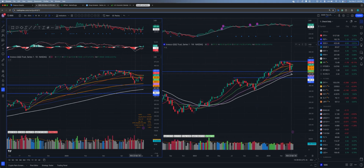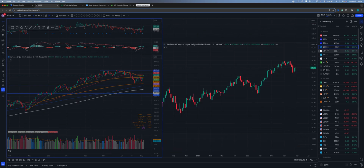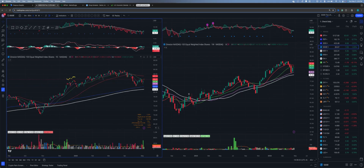But like what I addressed last week, it was crucial for us to see where the markets would go if we were to take out the highs of this inside week or break down below the lows. So it's a good first start that we're taking out the highs. Quickly, QQQE is a bit weaker, which just shows the mega caps are still more in favor than the smaller, lesser market cap stocks.